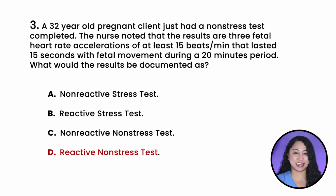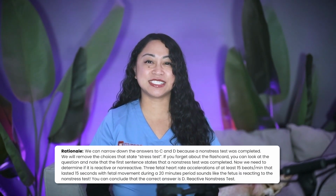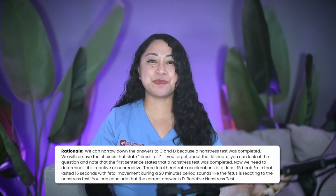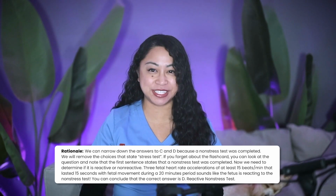Reactive non-stress test. Rationale. We can narrow down the answer to C and D because the non-stress test was completed. We will remove the choices that state stress test. If you forget about the flashcard, you can look at the question and note that the first sentence states that a non-stress test was completed.